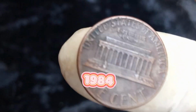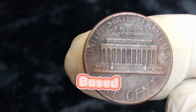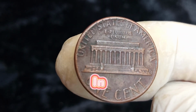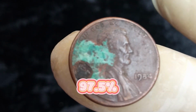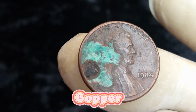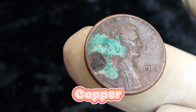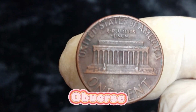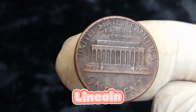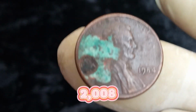What's fascinating about the 1984 version is that it was minted during the early years of America's transition from copper to zinc-based pennies. In 1982, the composition of the Lincoln cent changed from 95% copper to 97.5% zinc with a thin copper plating to reduce minting costs. So the 1984 Lincoln penny is made of zinc and copper, weighing just 2.5 grams, with a diameter of 19.05 millimeters. On the front, or obverse, it features a right-facing bust of Abraham Lincoln, while the reverse features the Lincoln Memorial, a design that ran from 1959 to 2008.